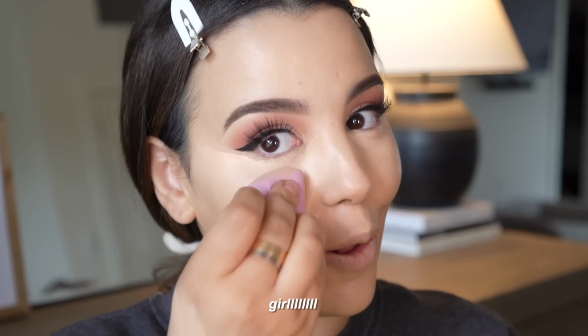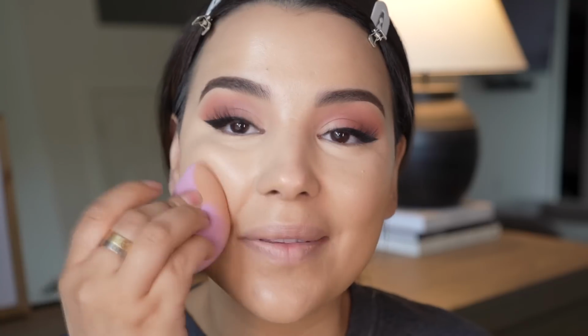Oh girl. So I will say, after buffing and blending out this concealer, I'm really, really obsessed. I'm obsessed with the color, I'm obsessed with the coverage, and I'm really obsessed with the formula. It looks so pretty underneath the eyes. It's marketed as a full coverage concealer, but it's not full coverage in a sense that it looks cakey or drying underneath the eyes. I feel like I always get a little scared when it comes to full coverage products these days because I don't want it to make me look older.